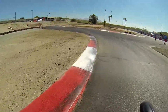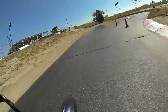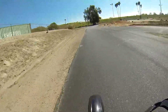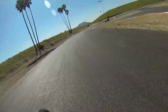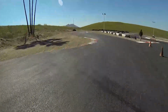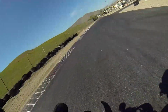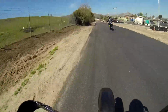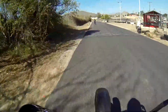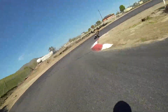Here's a little bit of foreshadowing for things to come. Didn't really think much of it right here and just kind of kept going. And this is pretty much the first nice clean lap that I've had in the first session.